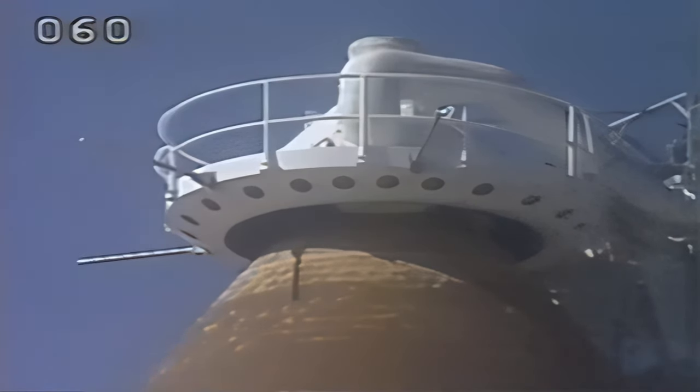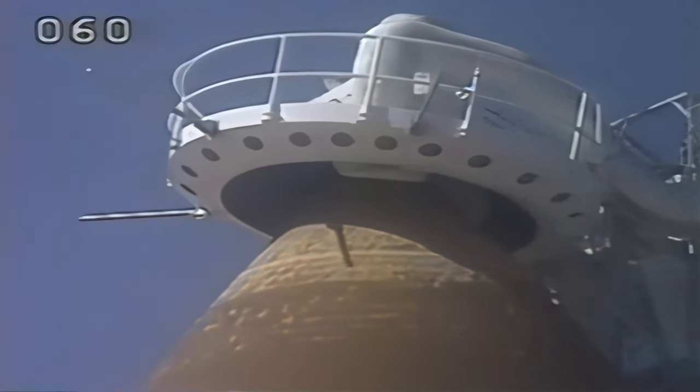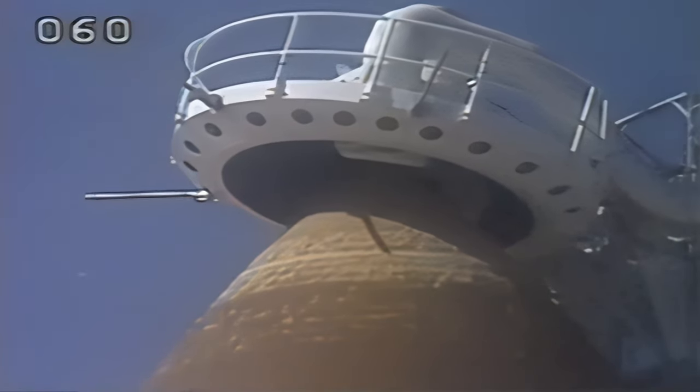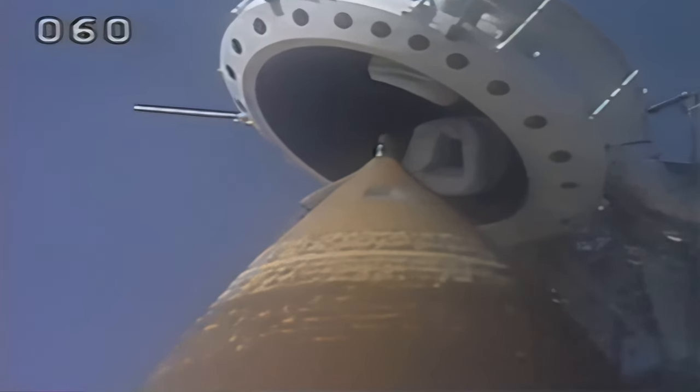Purging of Columbia's main engines is now being terminated. Columbia is now running on internal power. Orbiter test conductor Mike Key requested pilot Tom Henricks to clear the ship's caution and warning memory system, and Henricks has completed the task. 2 minutes and 15 seconds away from launch of STS-55.